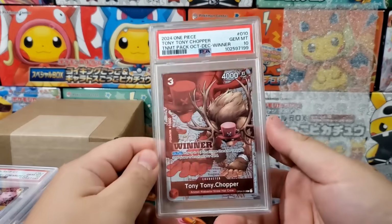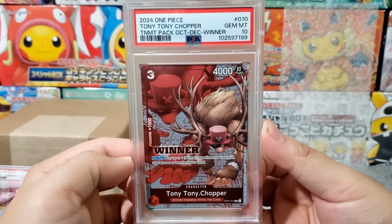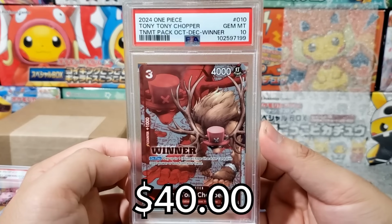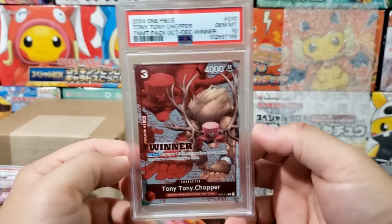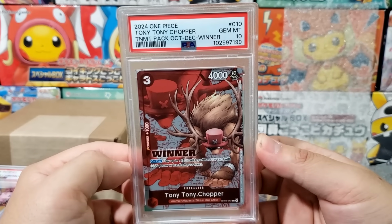All right, and oh, we got ourselves a One Piece card. Didn't expect that, did you guys? I won this card, by the way. I won this in a locals tournament. When you win the locals tournament, you actually get a winner's prize card. So we got here the Tony Chopper, the Chopper October-December winner.